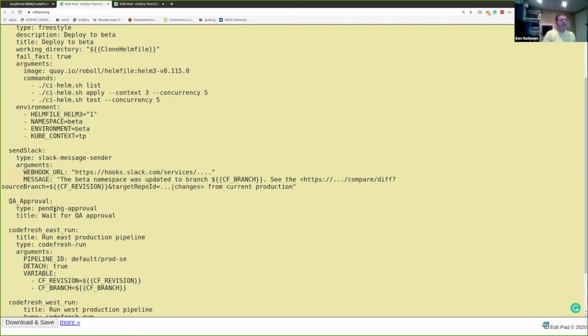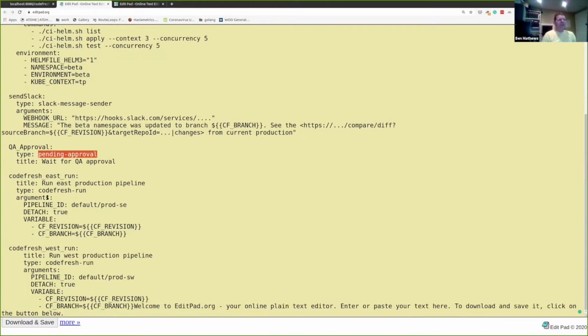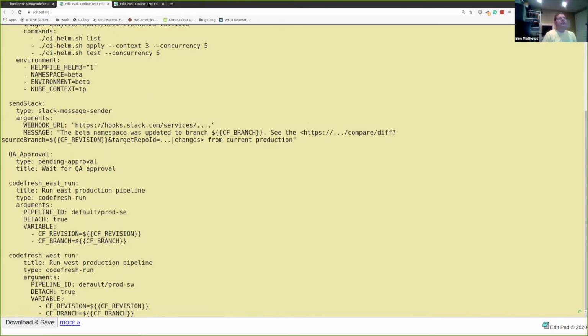The pending approval is one of those prepackaged steps. So in the Codefresh user interface, there's just a button that somebody who has authorization presses. And at this point, we branch off. We have 2 data centers, so we run the same thing basically in the east and the west data center, and that launches. Oh, and I see that I didn't quite clean that up.